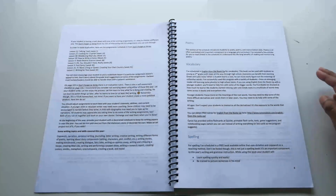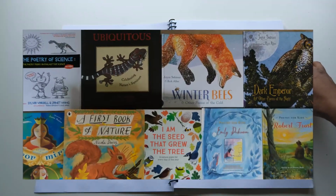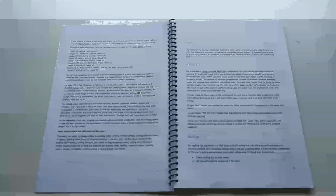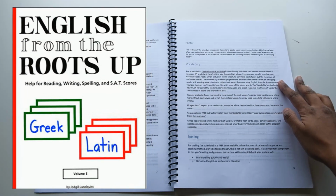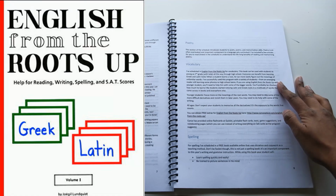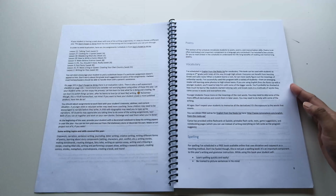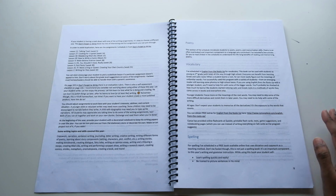In poetry, kids will be introduced to different poets and styles of poetry, and they'll be working on memorization skills as well. And then for vocabulary, they recommend using English from the roots up to teach Latin and Greek roots, so kids can begin to decipher the meanings of words that they're unfamiliar with. There are also some extra activities that you can download for free which go nicely with this book.